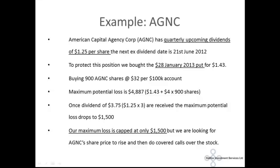If we're looking at a $100,000 account, we would look to buy 900 AGNC shares at $32. So the maximum potential loss that we could possibly have on this trade is $4,887. That is the $1.43 that we paid for the put, plus the $4 difference between the $32 of where we bought the stock and the $28 of where we bought the January puts. If you multiply it by 900 shares, $4,887.